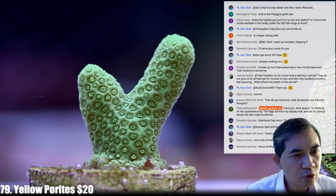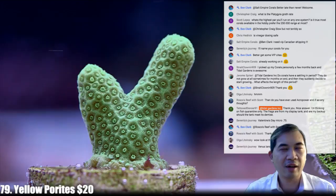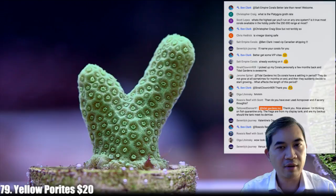Roscoe's Reef with Scott. Dan, have you ever used AcroPower? And if so, any thoughts? If we did, I don't quite remember. I mean, we have it here, sitting in the thing, but we don't use it enough to really notice a difference.